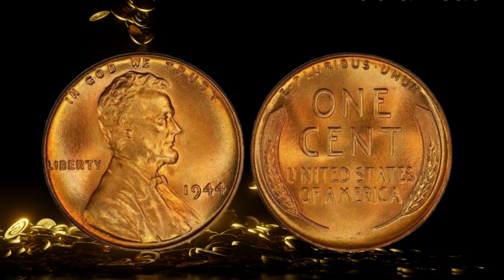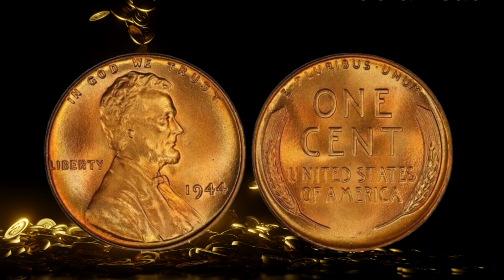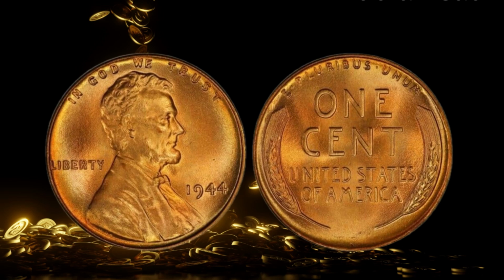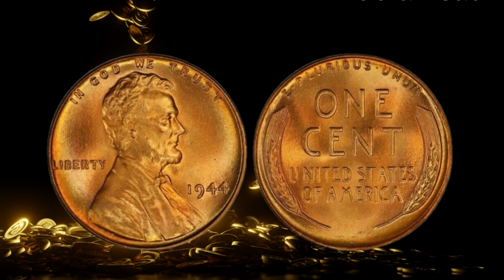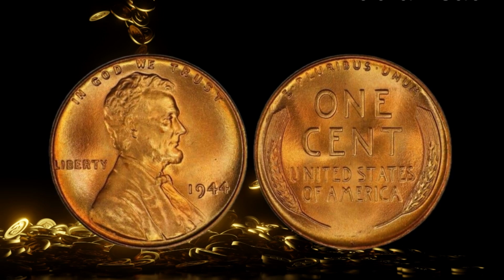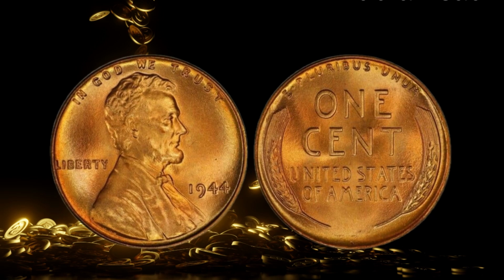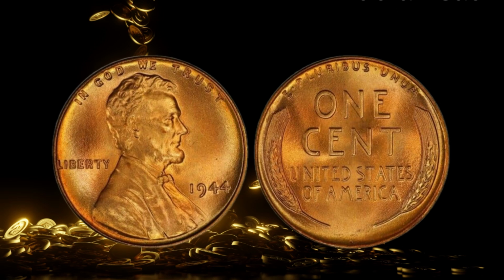Sounds like a dream, right? But for some lucky owners, it's been a reality. Think about it. What would you do with $13 million? Pay off your mortgage? Travel the world? Never worry about money again? That kind of wealth is hiding in plain sight, and you might already have the key to unlocking it.